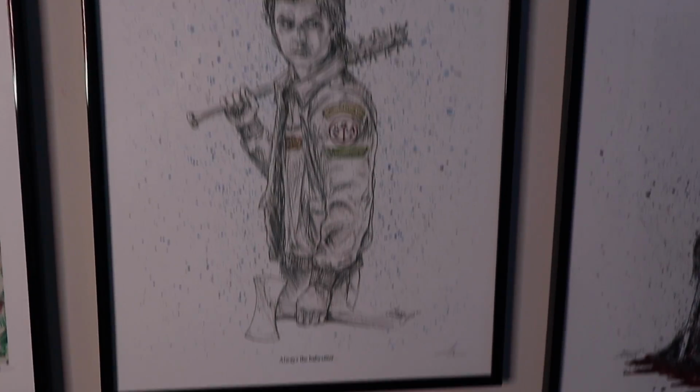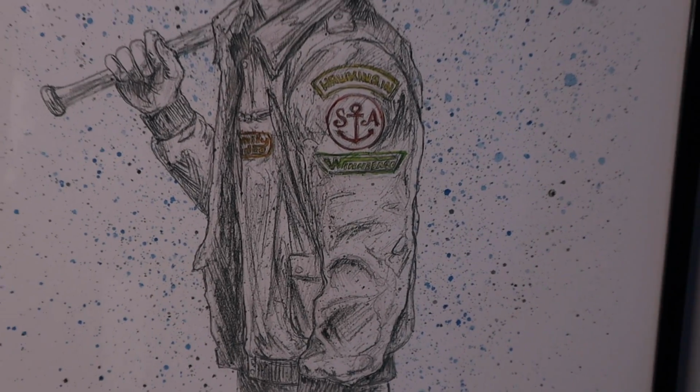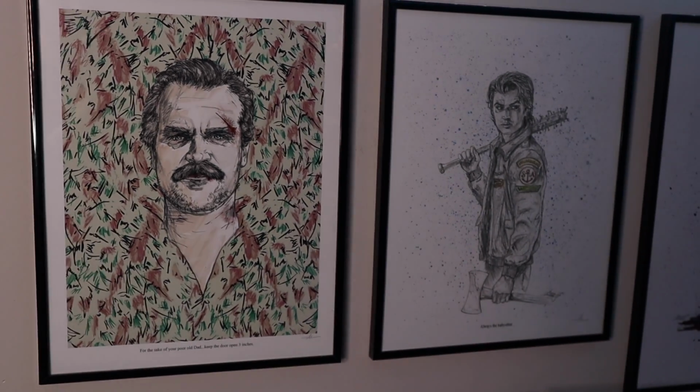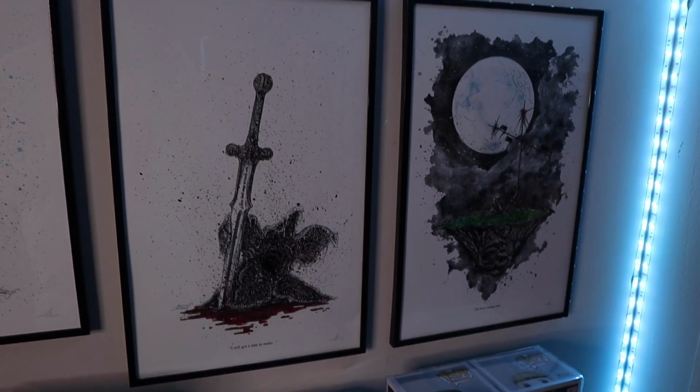Obviously, he's got his bat and the axe from season 4, but if you zoom in, we see a family video patch, a Scoops Ahoy patch. There's a lot of detail to this. And Steve and Hopper are like my 1A, 1B favorite characters in the show, so I had to have them next to each other. And if we come further down, I've got two 11x17s.